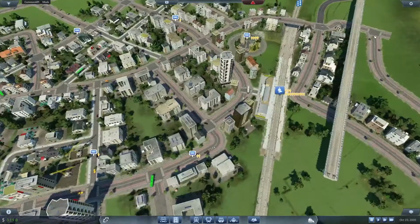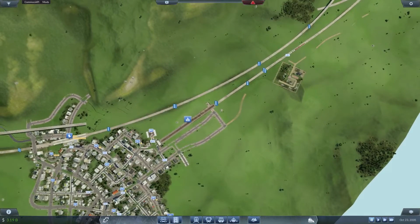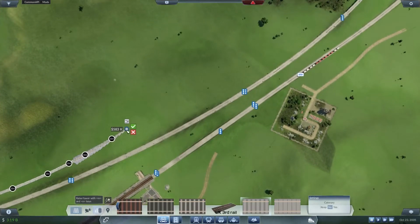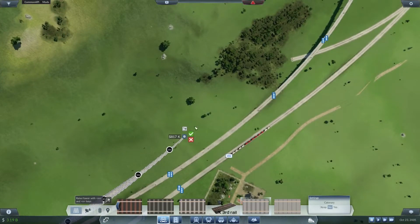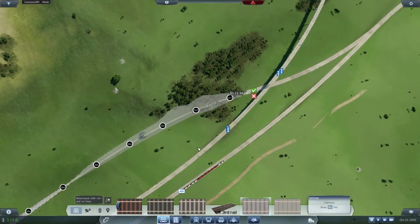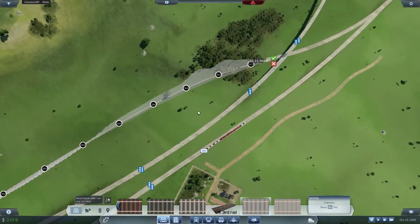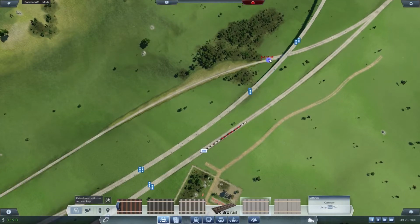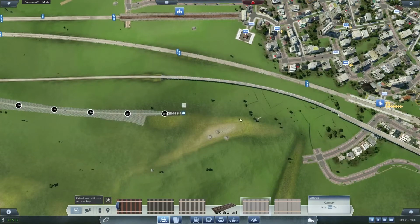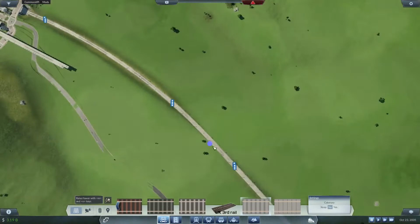Sweet. Right, results. Okay, so just need to line these 2 tracks up now. This should be easy enough, shouldn't it? Yes. That's not a bad curve. Okay, we'll take that. That's fine. Just bring you out as well. Join you up there. Sweet.